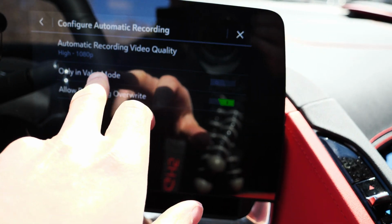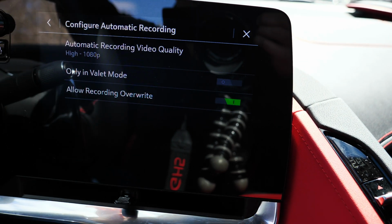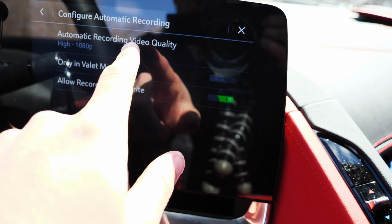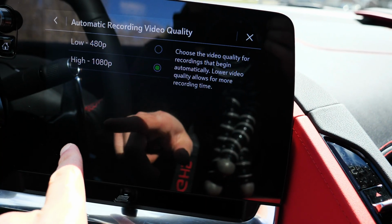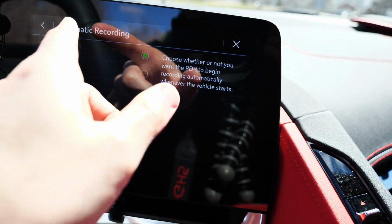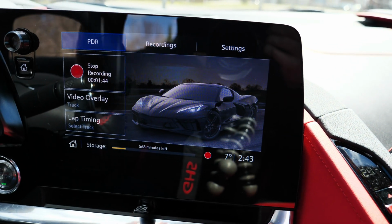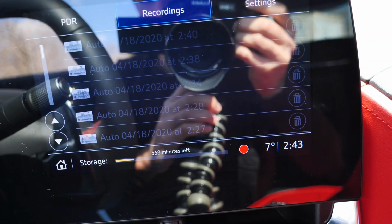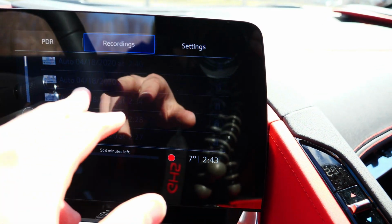So here we go. I didn't select it only in valet mode. In every mode, obviously, I think that's really, really important. So I'm just gonna go configure here, and you wanna make sure that that's on. You wanna make sure your quality's at 1080p as opposed to 480p. And then obviously automatic recording is on. So you can see it automatically turned on, and if you ever wanna see your recordings, you have all your list of recordings there. Obviously it's recording now, so you can't click and watch, but if you stop it, you can watch all your recordings.